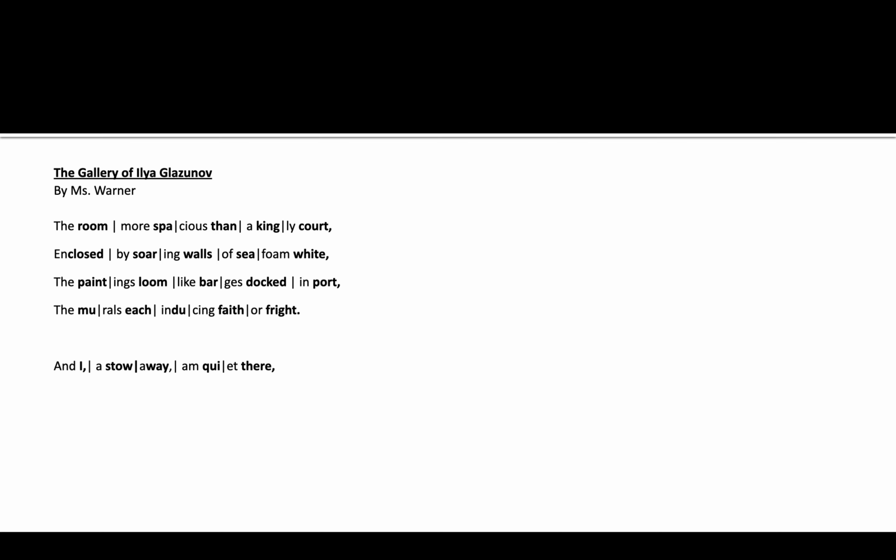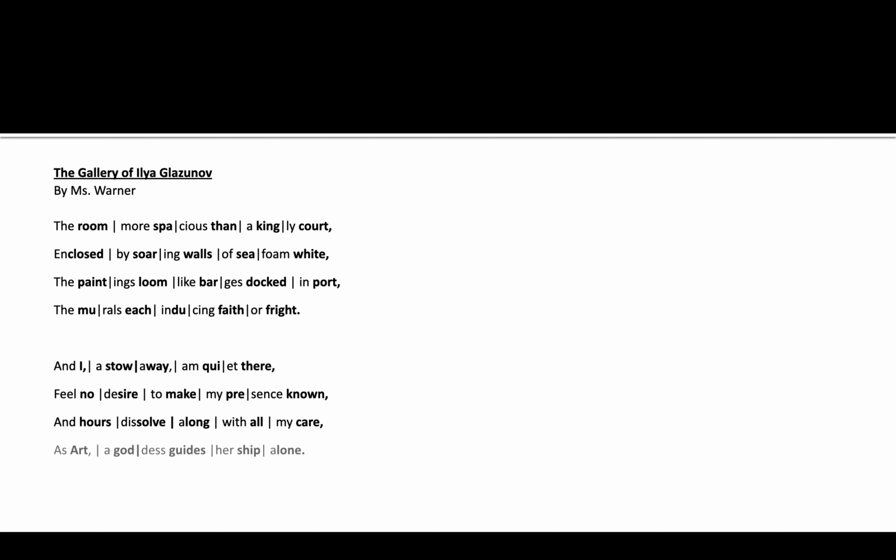Enclosed by soaring walls of sea foam white. The paintings loom like barges docked in port, the murals each inducing faith or fright. And I, a stowaway, am quiet there, feel no desire to make my presence known. And hours dissolve along with all my care, as art a goddess guides her ship alone.